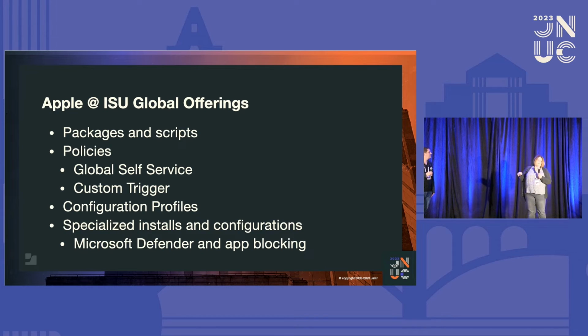The new thing that we started doing was global custom trigger policies, and I'll get into how the GitHub Actions and stuff works with that. But that's just another quick way for our site admins to get the latest Google Chrome, reference it in their policy, and just be done with it.